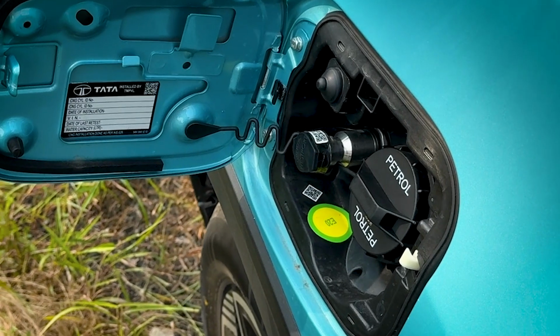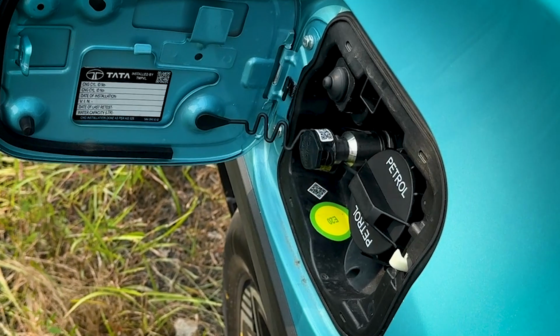This car also comes with the advantage where you don't have to change the entire fuel filter and you can just insert a new cartridge, which saves you money and saves the environment as well. Not just that, you can also fill this car up faster with the help of a new faster nozzle.